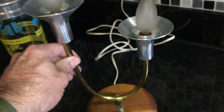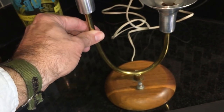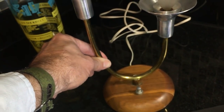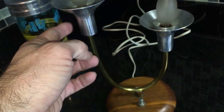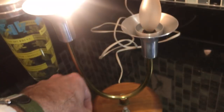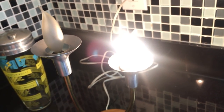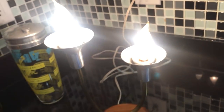And this is unmarked, but it's a mid-century designer. And a walnut base with a brass and I guess aluminum metal. So we turn it once, we get one, twice we get the second, and now we have full force.